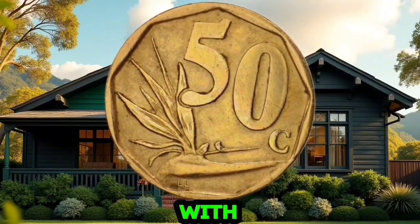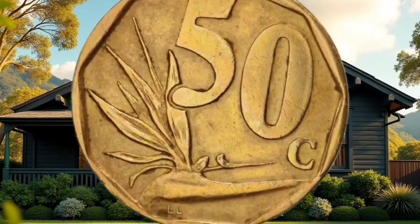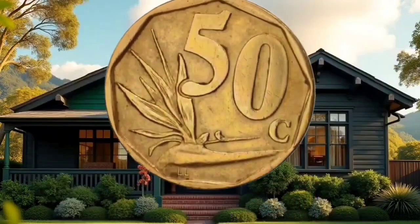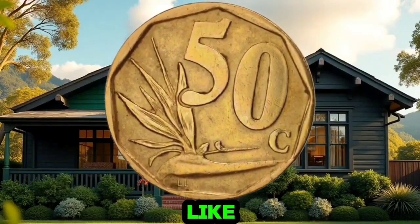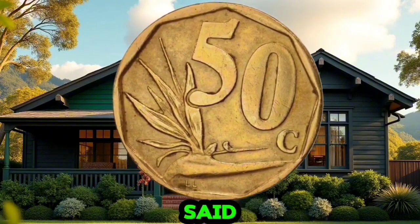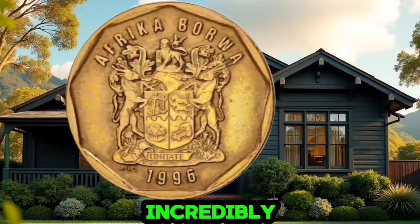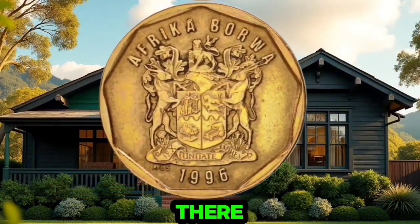The rare ones with clear minting errors are the ones that fetch such high prices. But don't get your hopes up just yet. The value depends on a lot of factors like condition, rarity, and demand at the time of sale. That said, if you've got one of these error coins in your collection, you could be holding on to something incredibly valuable.